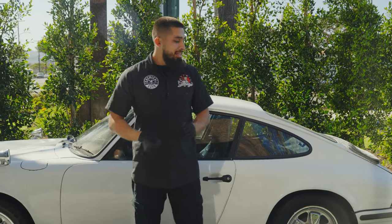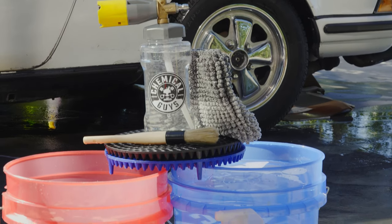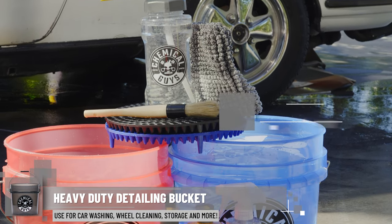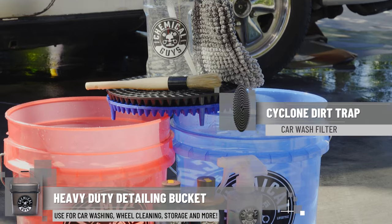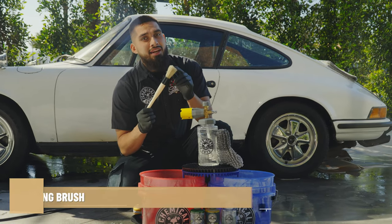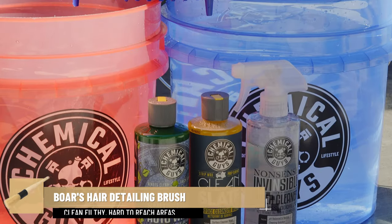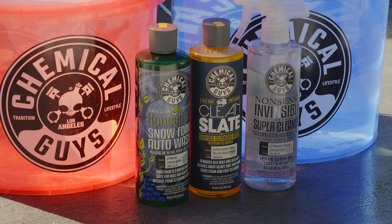And then obviously I do have my arsenal down below, which is going to consist of our two bucket method, our dirt trap. One thing I do want to point out is the brush I'll be using today to clean up the emblems, which is the Boar's Hair detailing brush, as well as an assortment of products up front, which is Honeydew Snow Foam, Clean Slate, Nonsense.